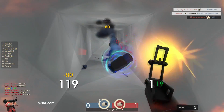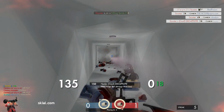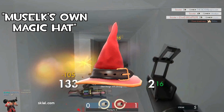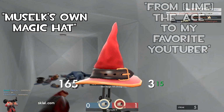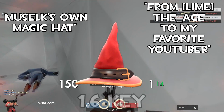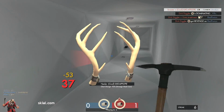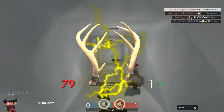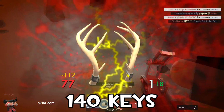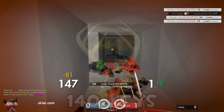Okay, so now let's get in the part where we can see his exact set. First of all, his Point and Shoot is genuine, has custom name Muselk's own magic hat and custom description from Lime, "Ace to my favorite YouTuber," and this is worth about 1.6 key. Also, his Exquisite Rack is unusual and has Kill-a-Watt effect on it, which is priced at 140 keys. But it's highly outdated and there are no sellers, so I can't give you accurate price for it.